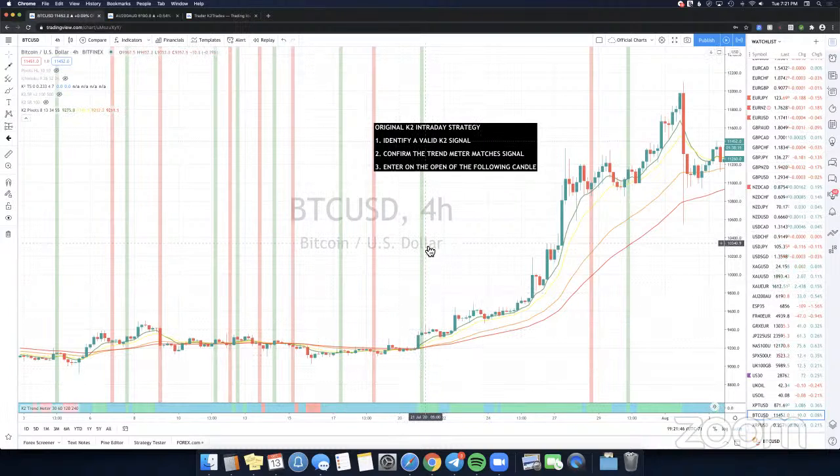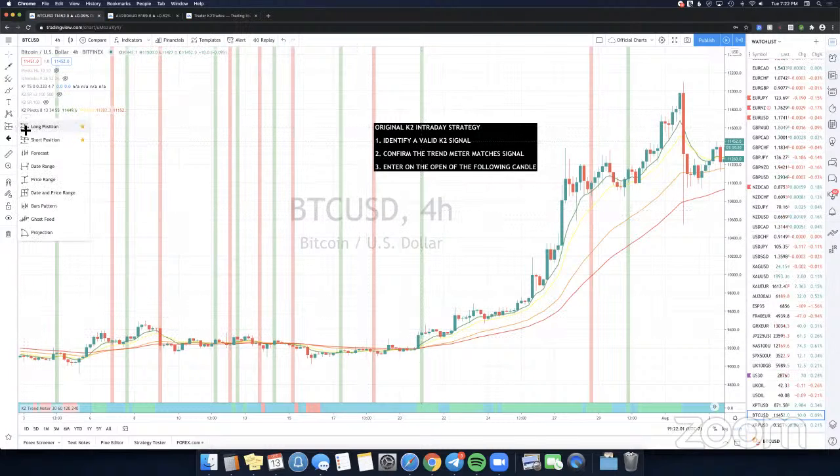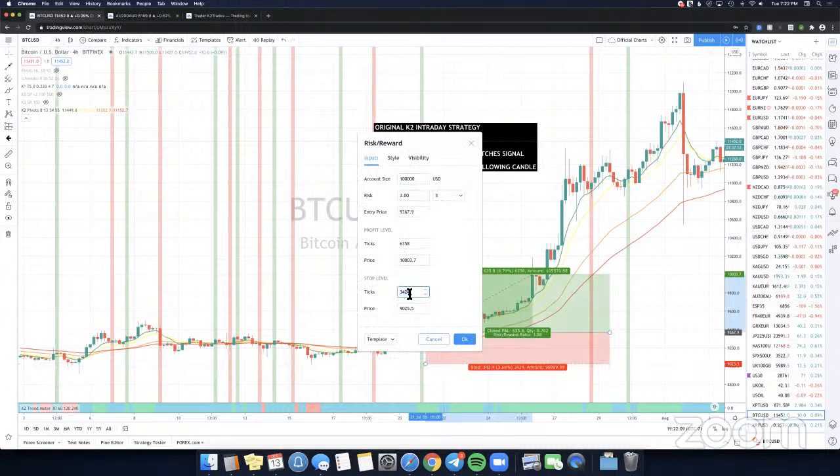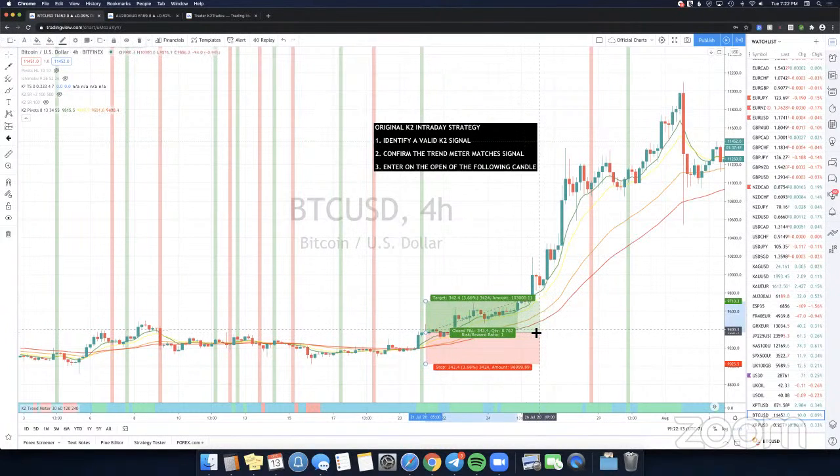So right here, the valid K2 signal is a buy signal right here, and then the trend meter is green. So obviously, if price is trending up overall and you have a momentum swing upwards, what are you going to do? You're going to take a buy entry. So right here, the same exact thing that you would have done for the other strategy, you enter a buy right here, put your stop loss at the previous swing somewhere down here, TP in the same direction, and there you go, full TP.